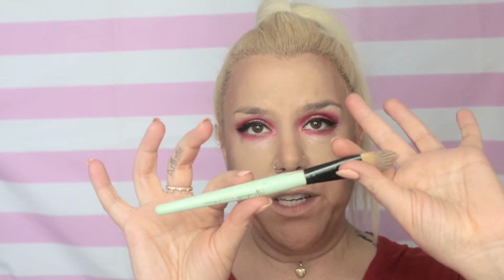Okay, I'm going to fix my contour. I'm going to grab a flat foundation brush, and I'm going to grab just a little bit of concealer, and I'm just gonna clean that up like that. Not too much, because you don't want to put too much product there. There we go. See, it's nice and chiseled. I love it.